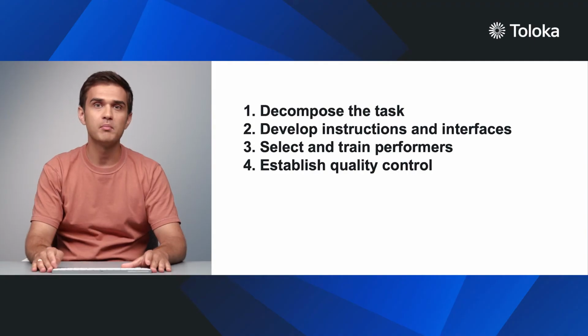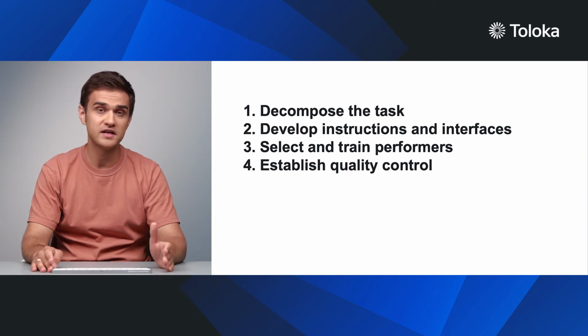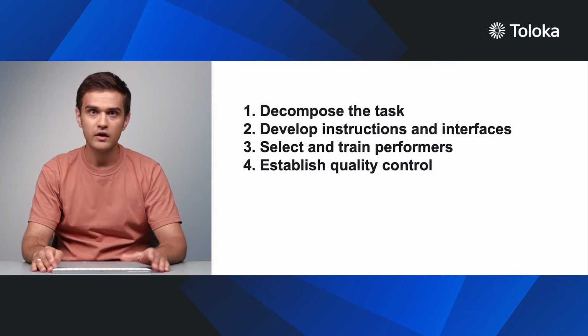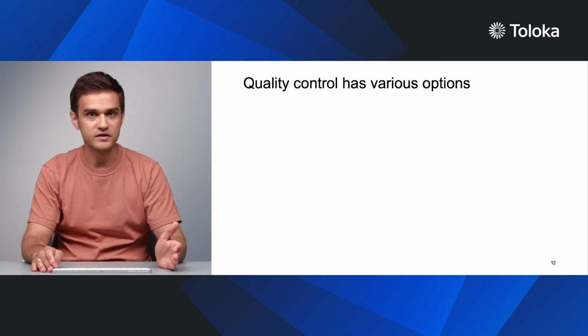Step 4 is establishing quality control. You need to keep people out of your tasks if they're dishonest, if they don't pay attention, or they just don't understand how to do the task. You want to detect them as soon as possible so they don't bring down the quality of your data. There are many techniques you can use for quality control.